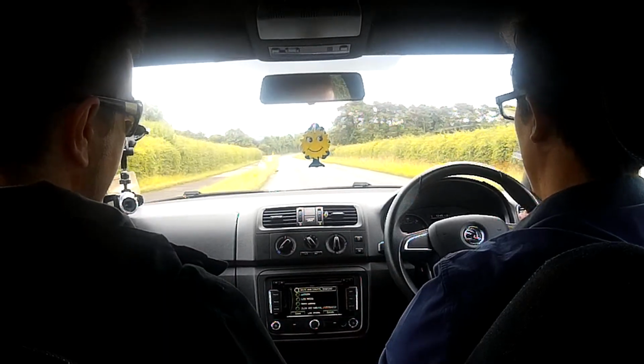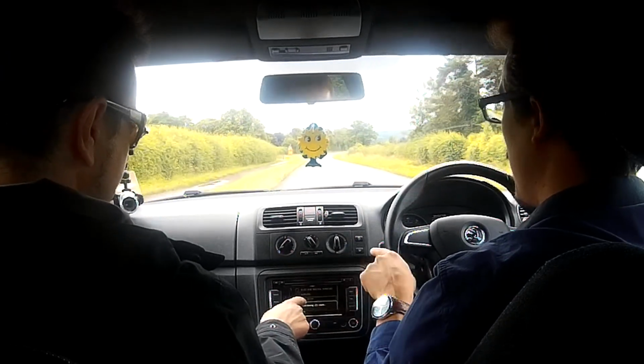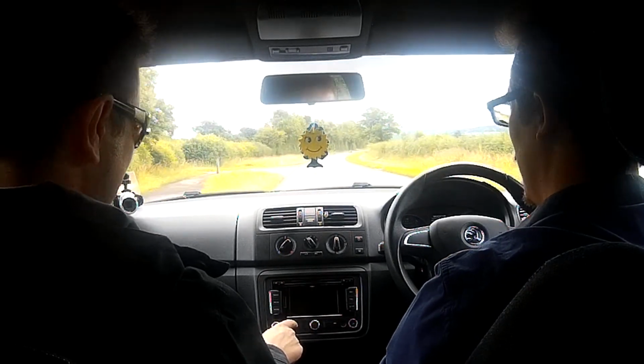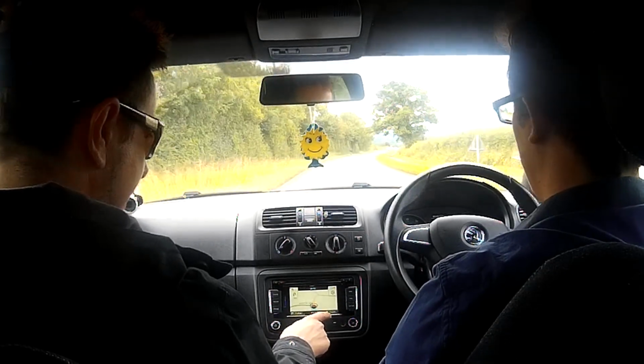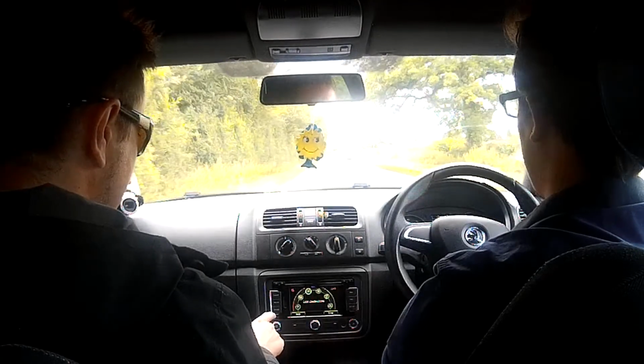Let's have a play with this. So we have buttons. This is the infotainment. Now this comes... Oh, it is a touchscreen. Yeah. And I've just changed our sat-nav. That's okay. That's fine. If you ever want to get back, you just press the nav button again. The nav button, top right. There we go. And that'll take you back to the home screen of that. Yeah. But then you can access all the other things.